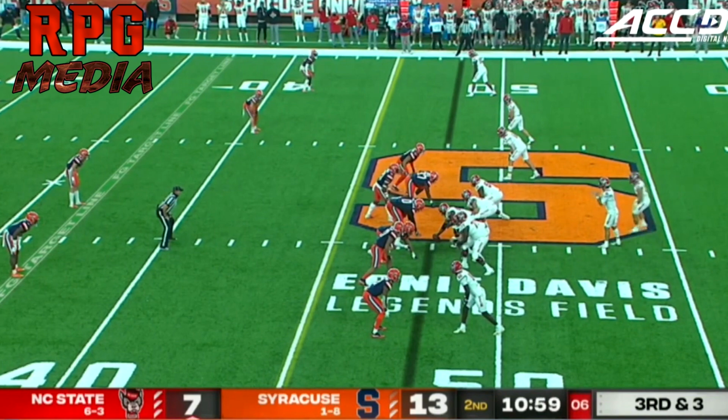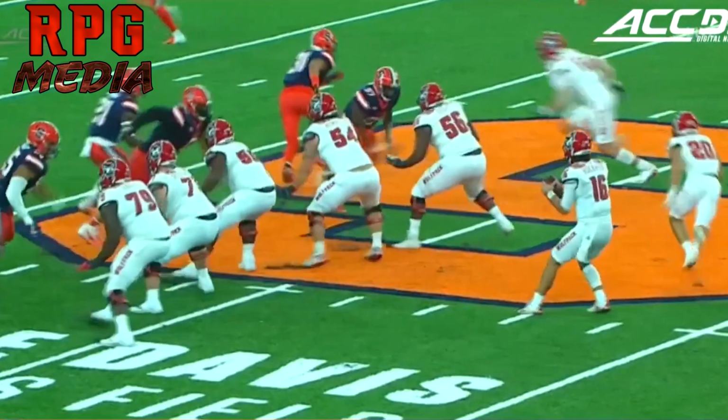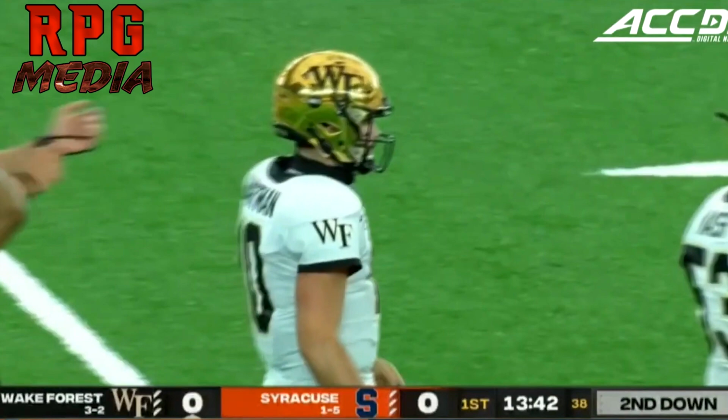Hockman in trouble and sacked. Melifonwu again. Formation. He's going to look to his right just briefly. He's got to throw that ball to Jordan Houston. Check down. Good job by Beal Smith. Hartman off the mesh. Tried to get it to his receiver, Donovan Green, and it was well covered that time by Ifeatu Melifonwu.